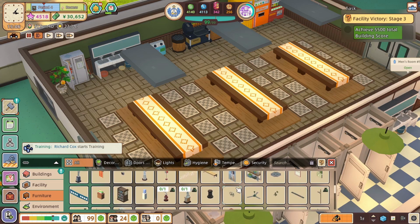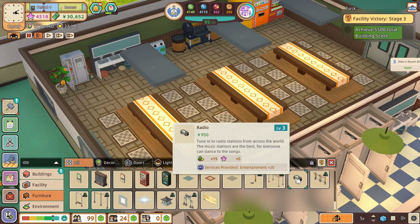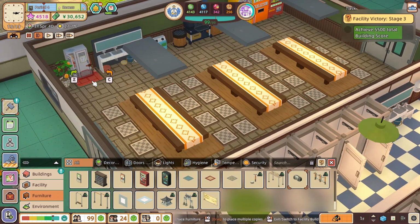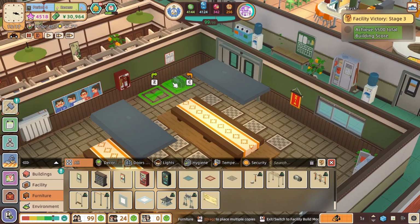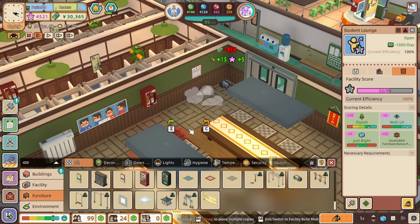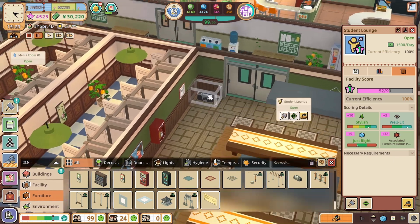Where's the radio? Where was the radio? It's down the bottom. There we go. So that provides plus 20 entertainment, which is very good. The only thing is, where can we put it in here? I kind of assumed it would go on a table, but it seems to not go on a table, which is a little bit weird. Hang on, can we not rotate it right? Yeah, I'm going to put it in the corner over there. 950 monies for one of those. Good grief, that was quite expensive, but okie doke.